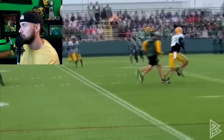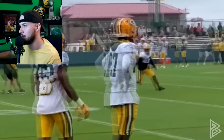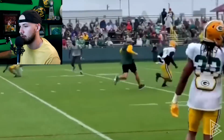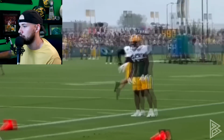A lot of third downs. Aaron Rodgers looked Allen Lazard's way, and he made some tough catches on third downs that were needed. So I think he will be Aaron Rodgers' primary target. He'll be looking his way a lot when he needs to, and also in the red zone. I think he'll take a lot of those red zone touchdowns that usually went to Davante Adams. I think will now go to Allen Lazard.